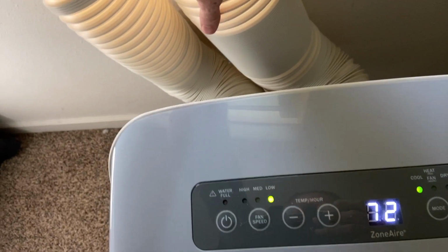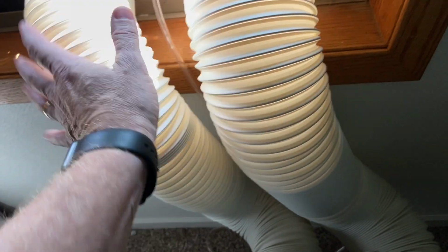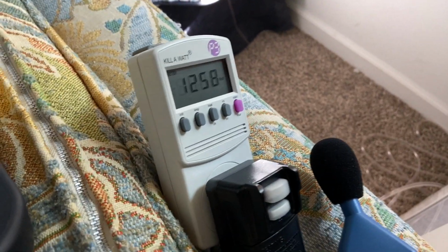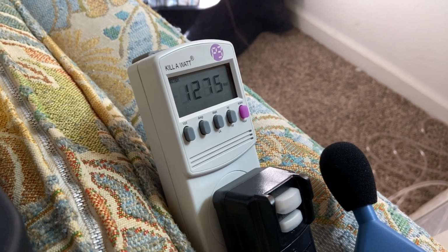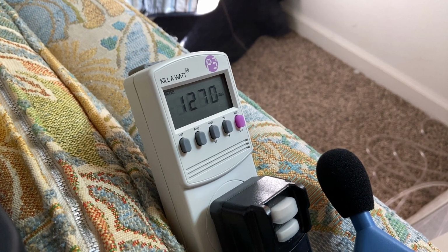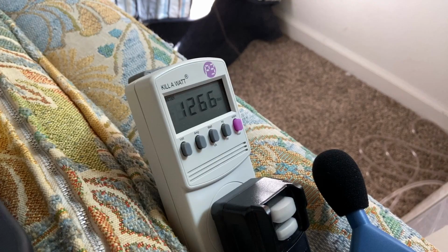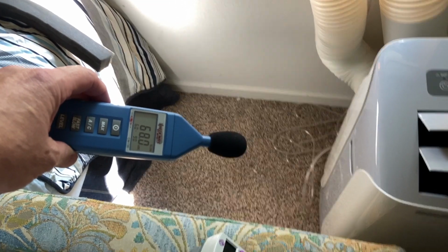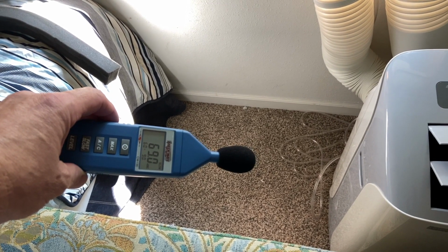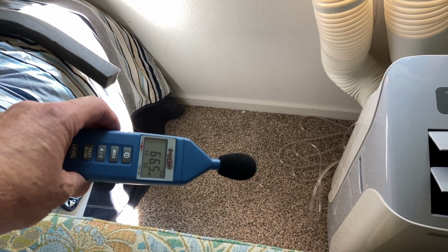Now let's see. That is the intake, air intake, and this is the air. And I can tell there's definitely a noticeable difference in temperature. It's blowing nice and cold. And now we can see that our wattage that is pulling is getting near that 1275 was the highest I've seen so far. So it's going to settle into that 1200. And that is about 16 inches away for decibel reading right there. And when I start talking, of course, you see it go up. And that's what it goes down to.